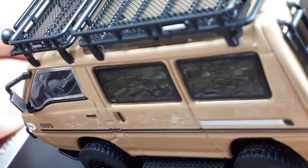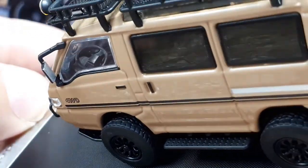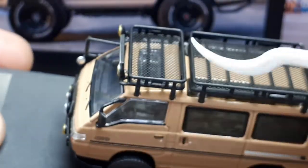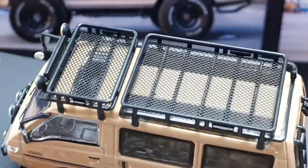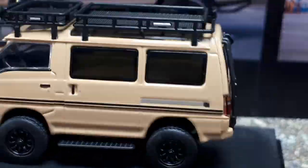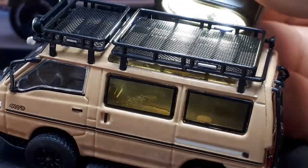Yeah, retro looking steering wheel. The instrument cluster is just flat plastic. There's no decal or anything in there though. Okay, but I can totally live with that just because this thing has metal racks up top. Or it's not really a, is that a rack? What would you call this? Baskets? I mean, you can still tie stuff to it, so that's why I want to say rack, but... Alright, terminology, doesn't matter.